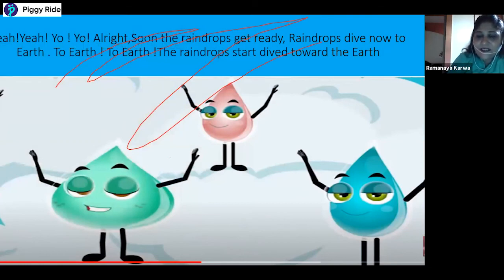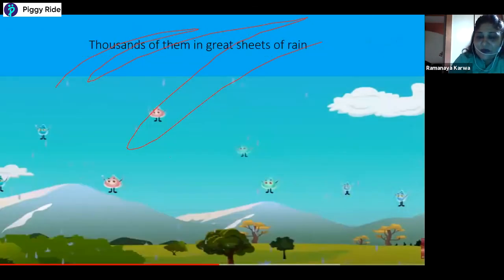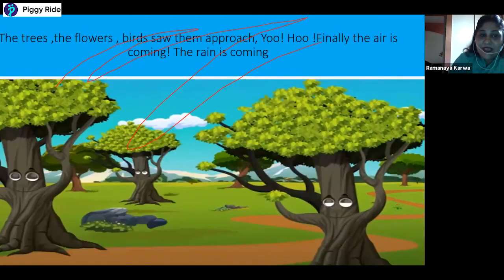The raindrops dive down to the earth. See, they are diving towards the earth, thousands of them in great sheets of rain. And the trees, the flowers, and the birds saw them approach. Yo, ho, finally the rain is coming. They feel very happy.